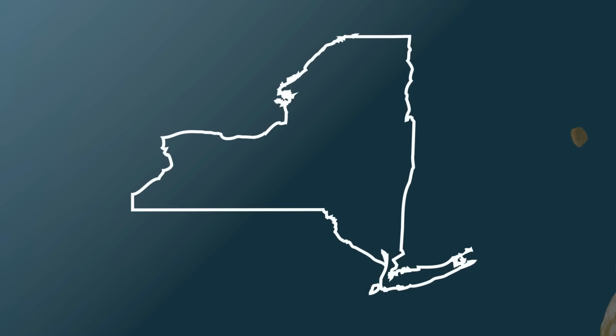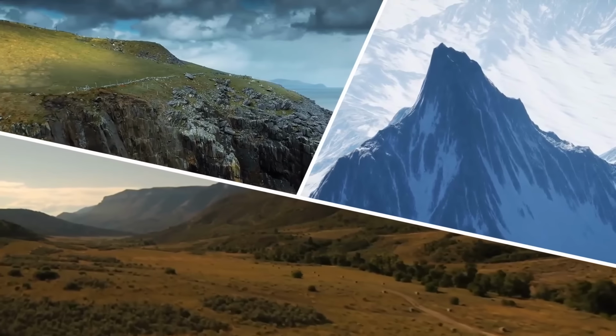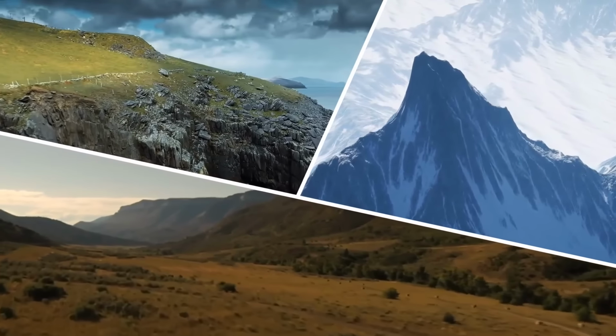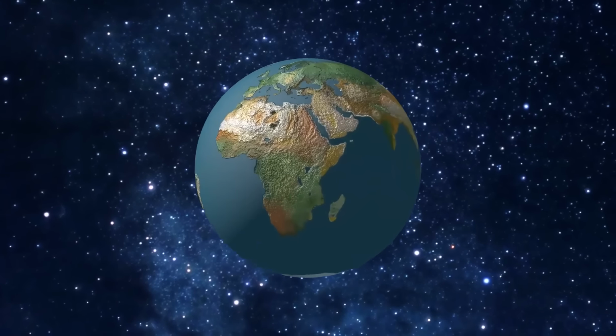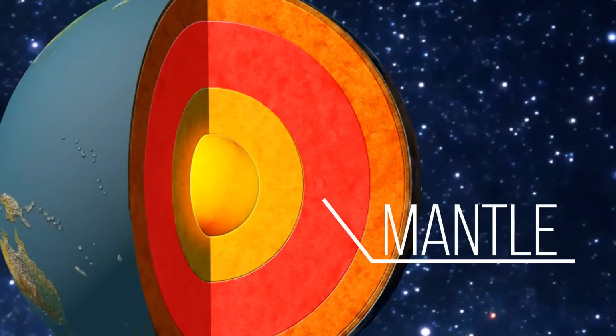Coastal cliffs, mountain changes, soils, and sediments that line valleys. These are only a small portion of the rocks on our planet. Oceans hide so much more deep down below the Earth's surface. In between the Earth's surface and its core is the mantle. It's a warm, thick layer of rock that moves and flows constantly.